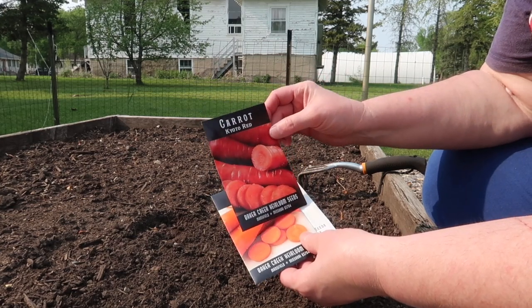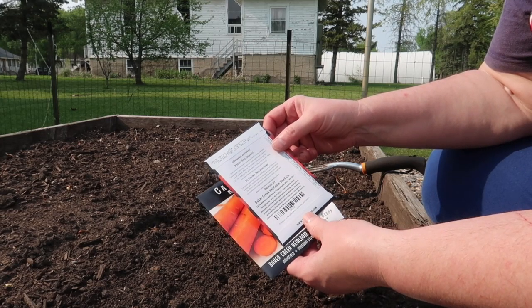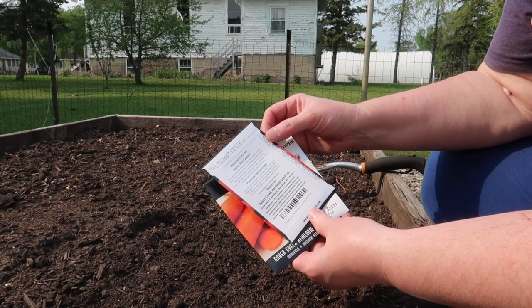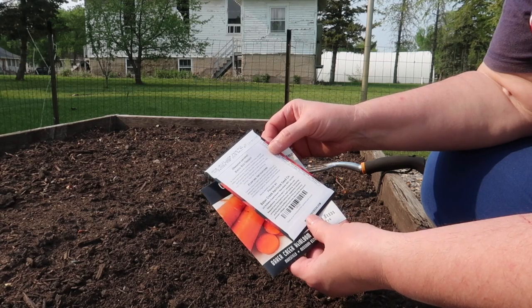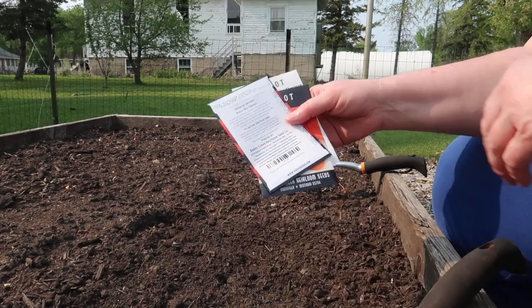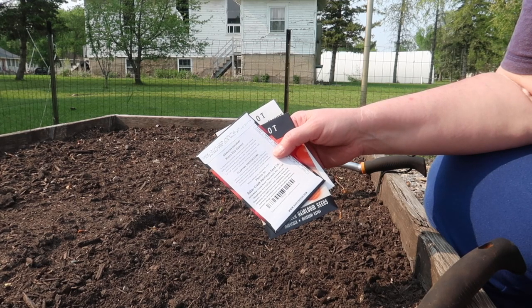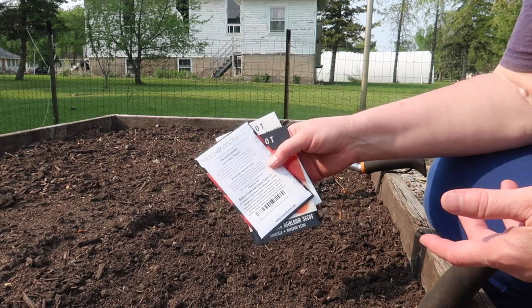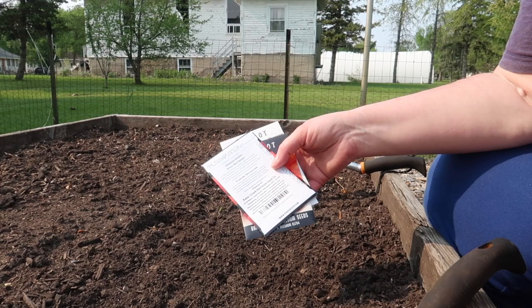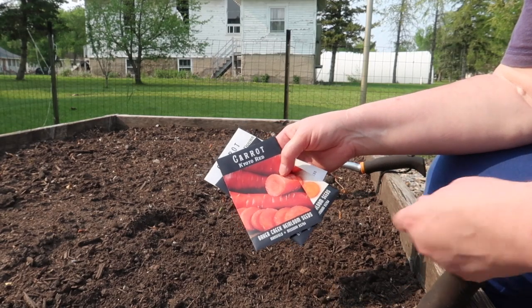So Kyoto, I imagine, comes from Japan. Yep, a Japanese kintoki, which is a sweet red carrot. It says it has exceptional texture and sweet flavor. The slender roots grow to 12 to 18 inches. Even though it says not for spring planting, it should be planted in late summer or fall or winter. Obviously here in Minnesota we can't plant in the fall or winter, and I only have about 95 days left in my season. So I need to get these going, and we'll just see how they go.